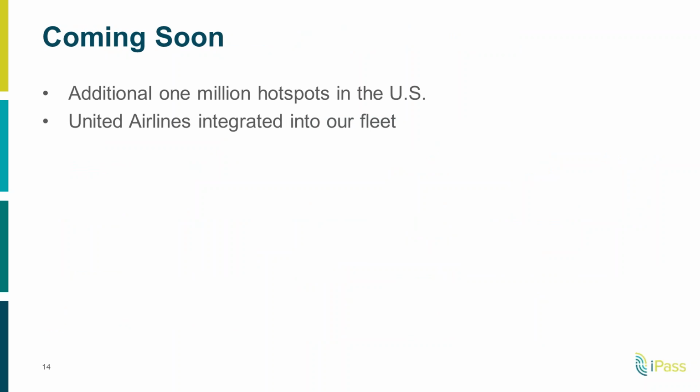And I guess that's more of a snapshot of where we are today in terms of what's coming down the line. Before the end of the year, we'll probably add 1 million additional hotspots in the US. And something we actually publicized a few months back is that we signed a strategic partnership with United Airlines. The start of that partnership will be that we'll be enabled on 750 of their domestic aircraft in the US. So today we're in the process of the technical integration, and we plan to launch that service in Q1 of next year.